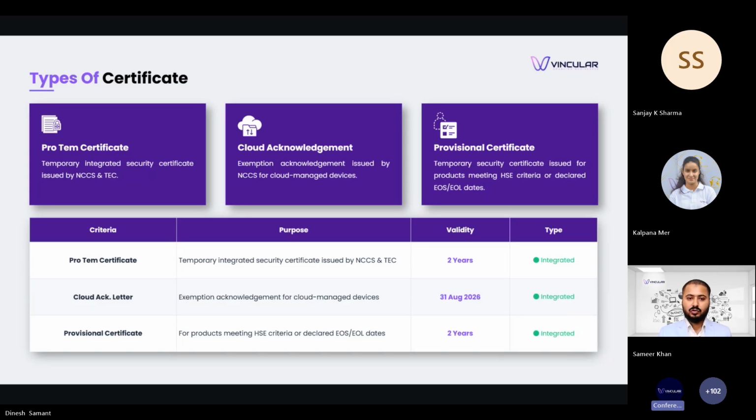This certificate allows telecom equipment to be deployed, sold, or used before full security certification is completed. It is mainly applicable to locally managed products like access points, routers, PON devices, etc. The validity period of the PROTEM certificate is generally 2 years. Once the OEM receives the integrated certificate, the product becomes eligible for import and deployment within India. This mechanism helps ensure business continuity while organizations complete full compliance activities.